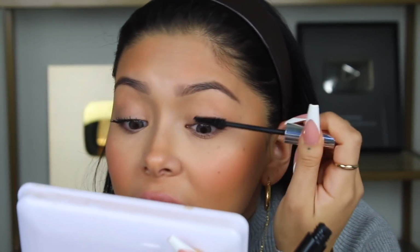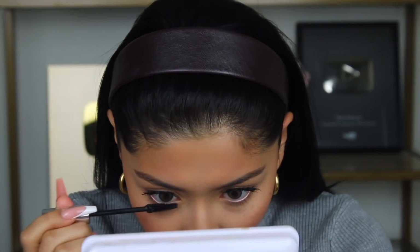Okay, let me do this eye now. Wow, they look really nice. Let me go ahead and do my bottom lashes. My bottom lashes are very hard to do. Wow, they actually made them stand out too.